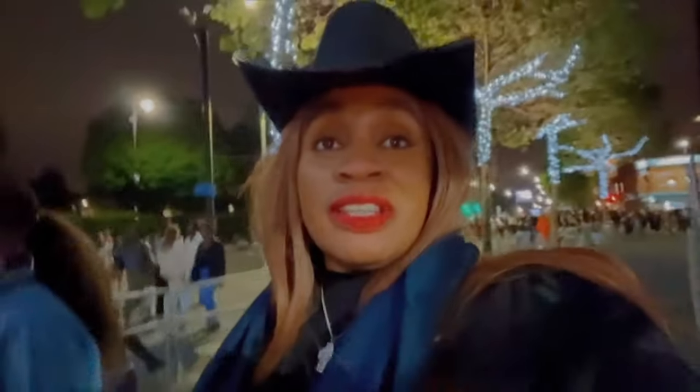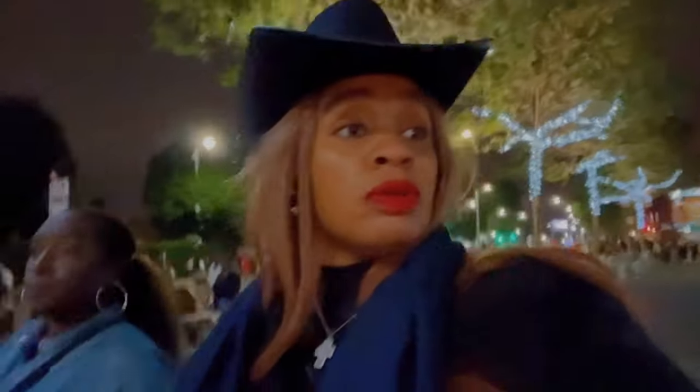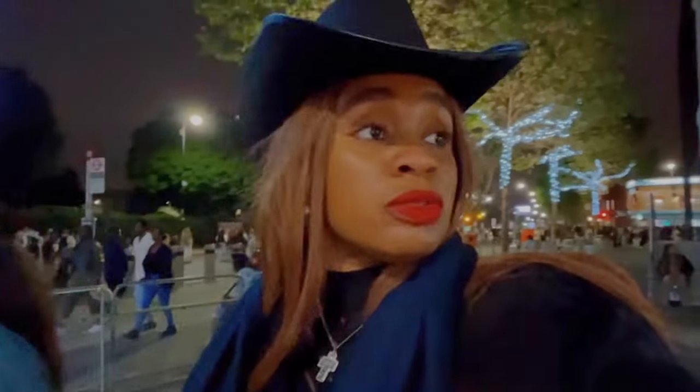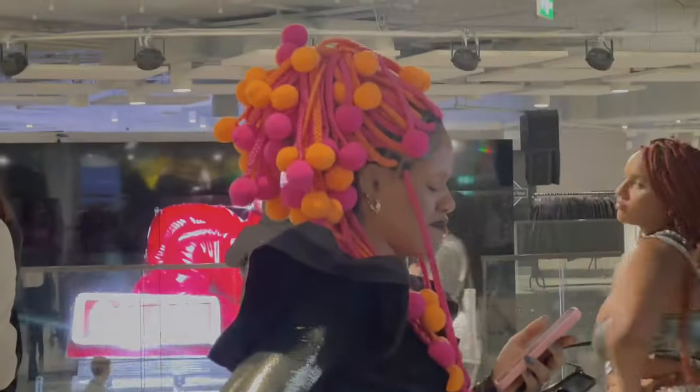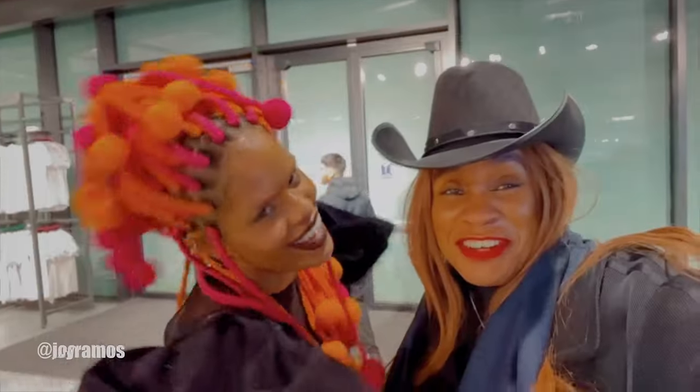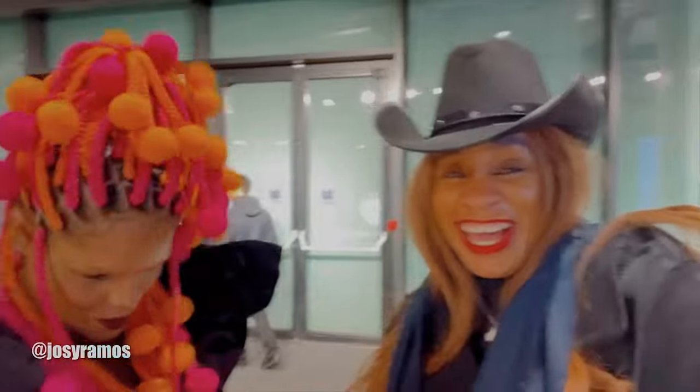Beyonce. We're trying to come and get some merch, and we're trying to find the entrance to buy this stuff. Hopefully it's not anywhere too far. This is the cutest headwear ever. And this is looking so gorgeous. Amazing, girl. Thank you.